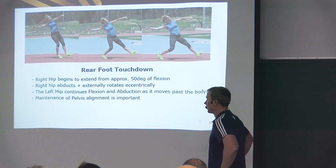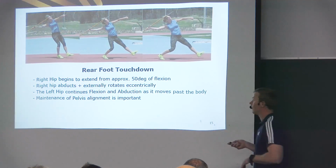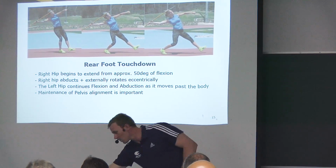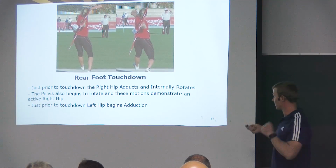The position that your pelvis is in when you land on the back foot probably determines where it's going to end up on the front foot and into the release. And I'll talk about that a bit more when we get to the front foot touchdown.